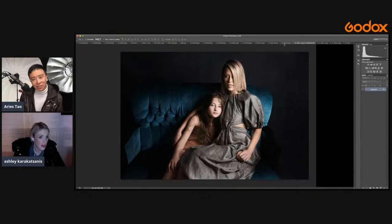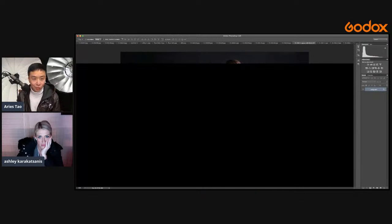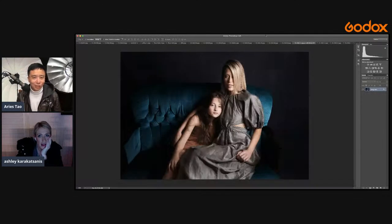I guess in a sense, your wardrobe choice has to match the dark and moody look of the style of your image, right? Yeah. Otherwise, the jeans wouldn't work in this case. No, that's right. Let's go to the next one.